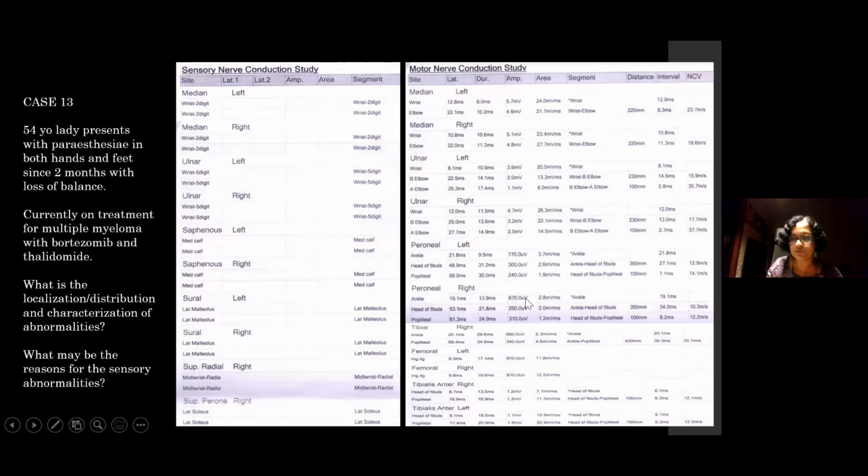Conduction block, possibly in 1 or 2 sites, but really it's just such severe axonal loss. So primary demyelinating neuropathy with axonal loss. So postganglionic, generalized, symmetrical, and your final characterization, axonal versus demyelinating, would be demyelinating.